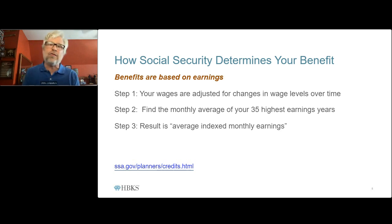One of the common questions that I get asked is, how do I maximize my Social Security benefit? And the real way to do that is to work as much as you can and have a high 35 years. If you've worked 45 years, we're going to drop your lowest 10. If you've worked over that amount, we're going to drop your low years.